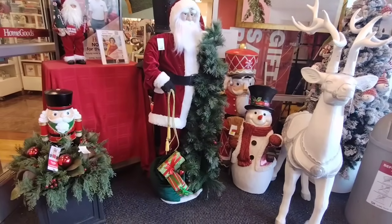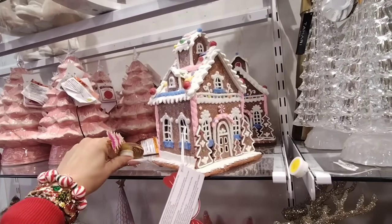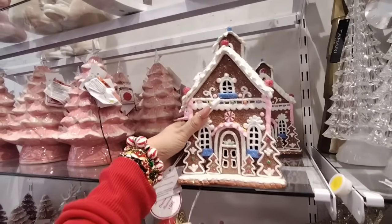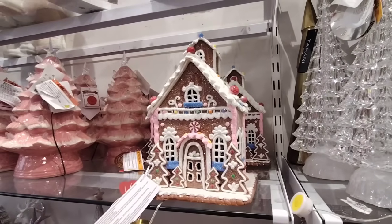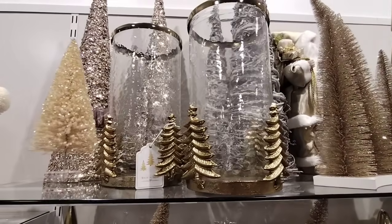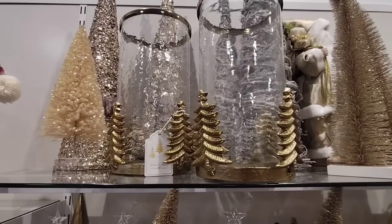HomeGoods. Alright, I did find some new gingerbread houses, and these are on the smaller side, but that's fine. It does light up, of course, and $24.99 for this one, and it is a cutie patootie, so I do like that. I also like these big candle holders for $24.99. I think those are really nice. They're absolutely stunning. Very pretty.